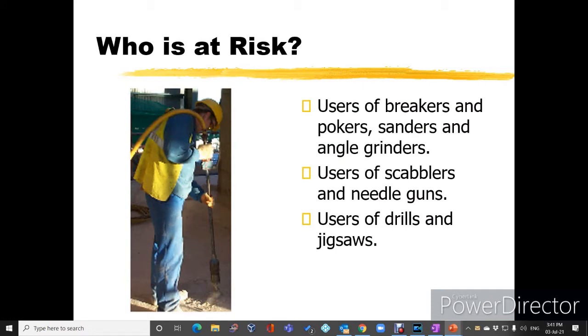So who will be at risk of HAVS? It's usually users of breakers or pokers, sanders and angle grinders, hammer drills and that type of thing. Users of scabblers and needle guns, and users of drills and jigsaws, which is self-explanatory. But anything that produces vibration, usually a tool that you have to put pressure on to get the tool to do what you want it to do. So the more pressure you put on, the more vibration it produces as the machine kicks back, and that's where the vibration comes from.